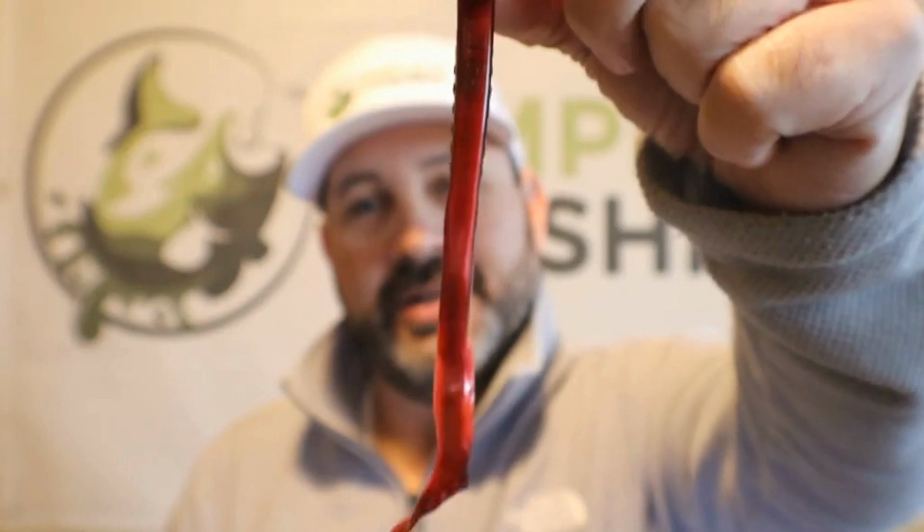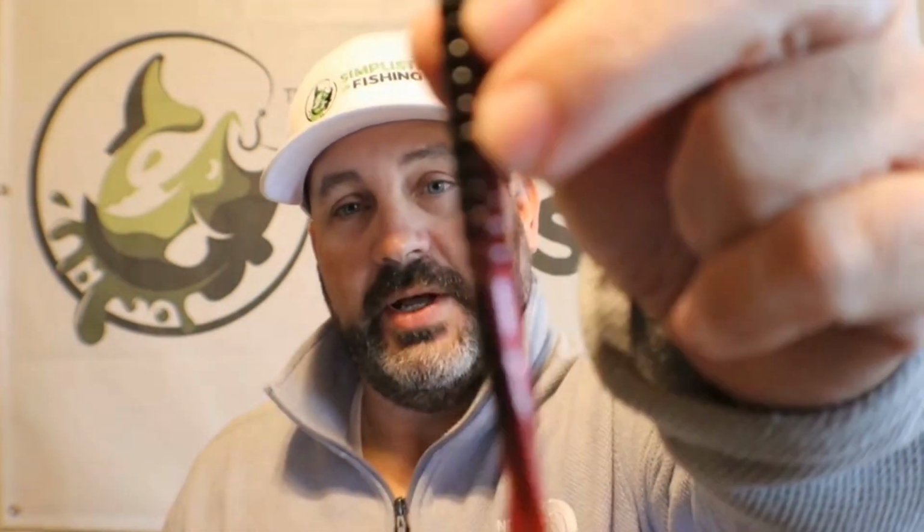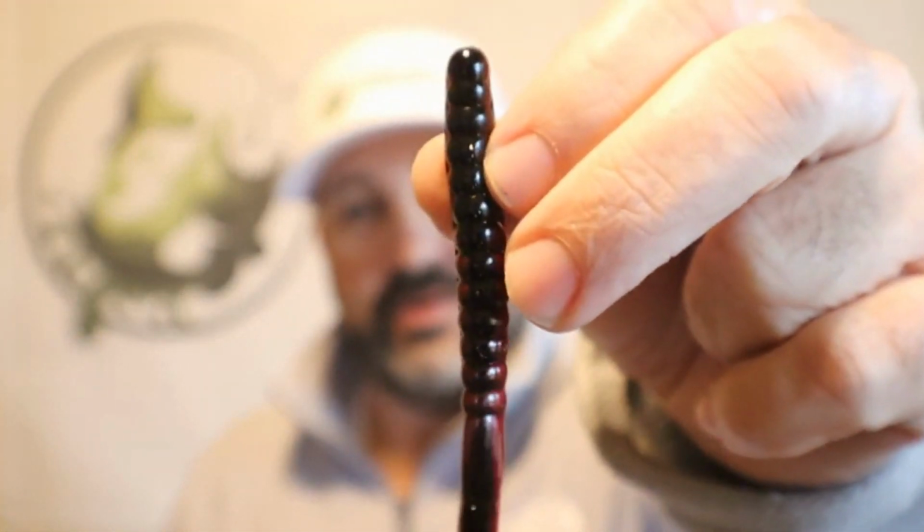The first one is, I have no idea why, but when I get on lakes that have a lot of timber, laydowns and stuff like that, the curly tail worm seems to do better for me. I don't know why. I don't know if it's because of the way it comes over the stumps a little bit better and just gets a little better reaction. But this is definitely what I would go with. I'd go with this little reddish color, and you could throw this all year long.